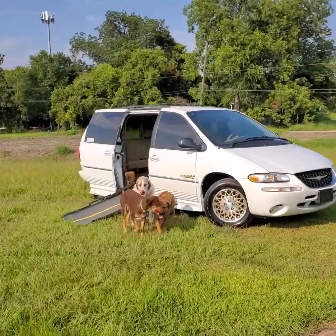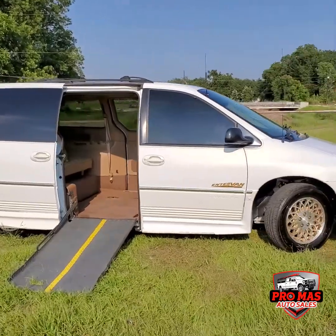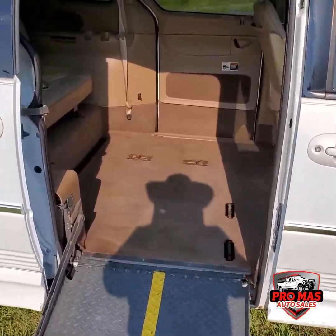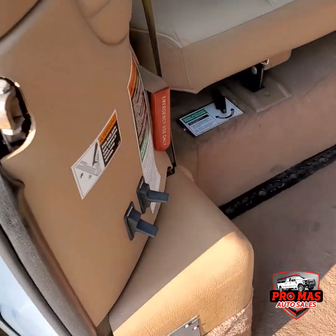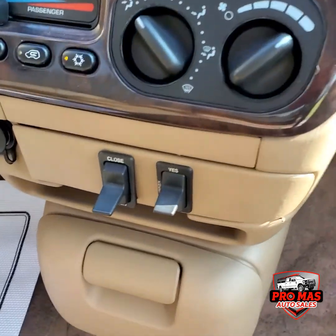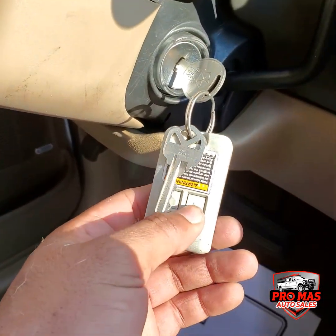Okay guys, we got a gorgeous van here. It's wheelchair accessible with 50,000 miles. All power door and power ramp. It's got the controls right here on the side, and you also have a control remote that you can operate the ramp and the door.